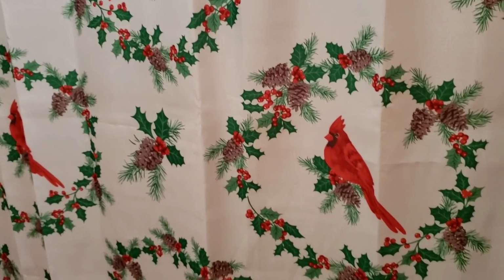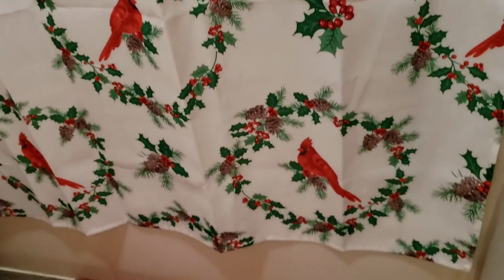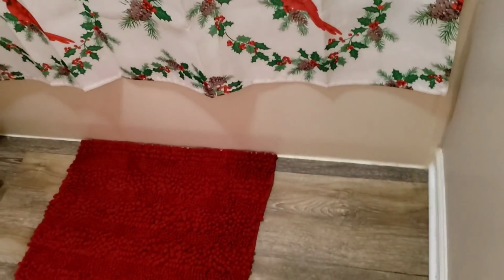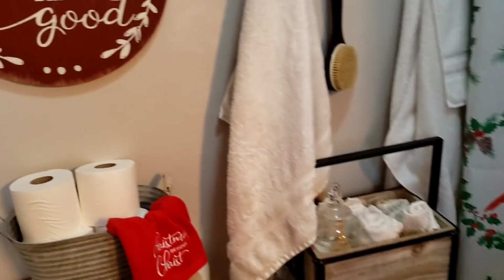Absolutely gorgeous. Look at those red cardinals. Aren't they just breathtaking? Oh my gosh, $1.99. So you know I had to put this shower curtain up. And this is the second rug. It's kind of small, but I figured it worked just for Christmas.